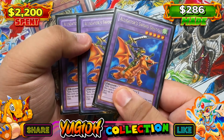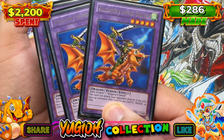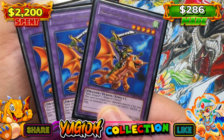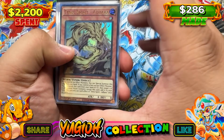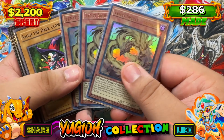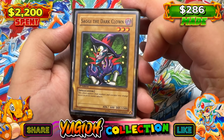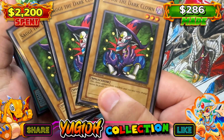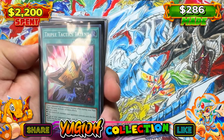And look at these guys, Alligator Sword Dragons. I believe these are from Turbo Duel? No, Turbo Pack. Yeah, from Turbo Pack. These are very nice. I wish they gave these like a quarter century secret rare treatment. That'd be nice. Yeah, we have a Tenki Spirit Engine, nothing too spectacular. We have Sagi the Dark Clown, first edition from, I believe, Duelist Pack Kaiba or Starter Deck. No, I think it's Duelist Pack Kaiba.